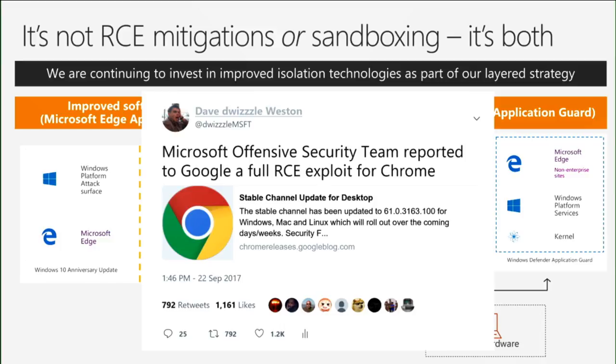The final thing I'll say here is we have been really interested in testing this kind of approach of sandboxing versus remote code execution mitigations. So my red team actually went and exploited Google Chrome. We just released some information about that. That's here in a tweet. And the goal there was not to create some rivalry with Chrome or anything like that. The goal was to learn how these strategies work in practice. Back to my original point, this has to be empirical. It has to be based on fact.